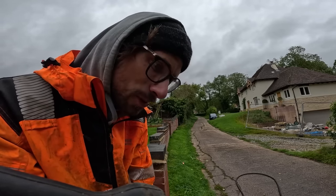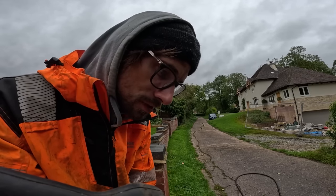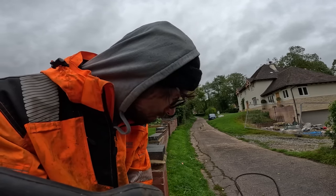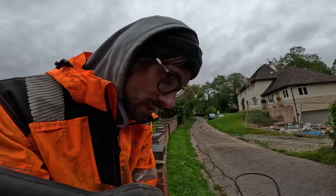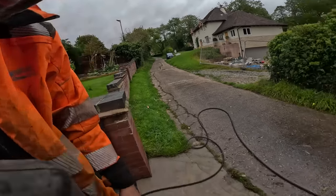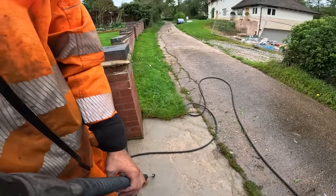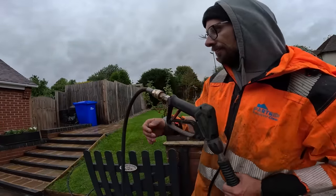But sometimes, like that, I'm kind of like, should I have even bothered? Because it's kind of showed up the state that it's in now. I really seriously didn't even see them. I was just looking at the dirt and that was it. But yeah, it looks pretty old, doesn't it? Oh well, onto the patio.